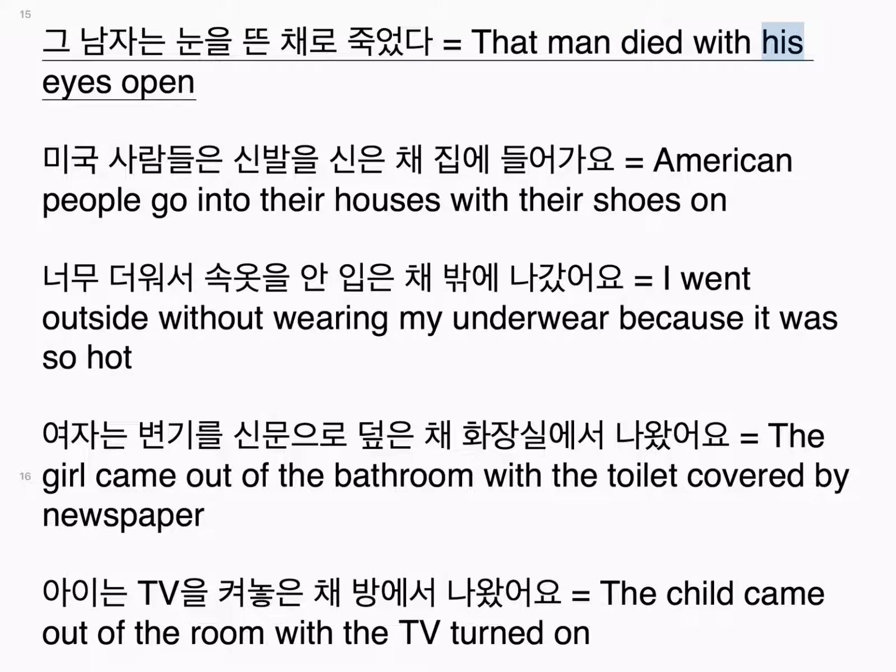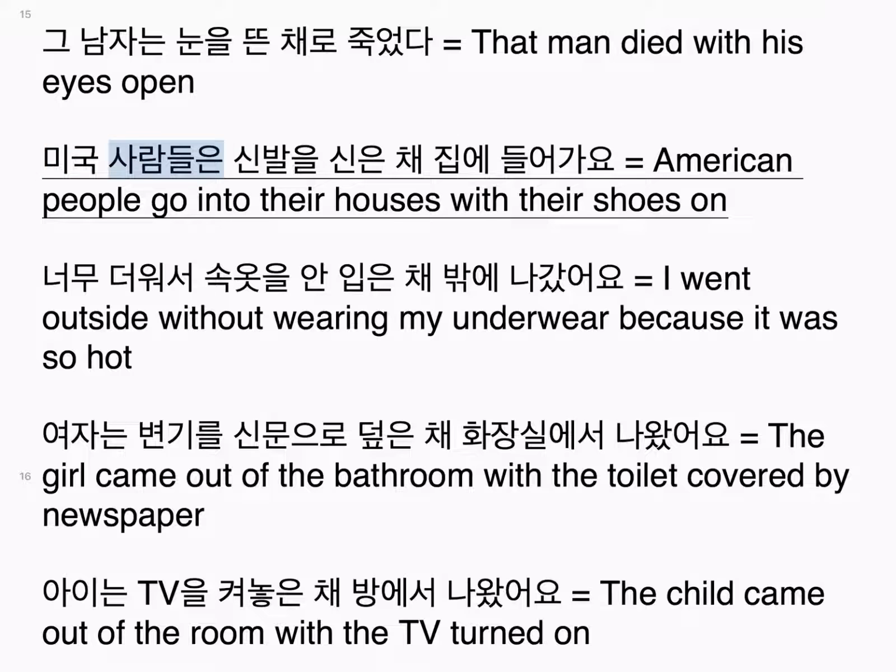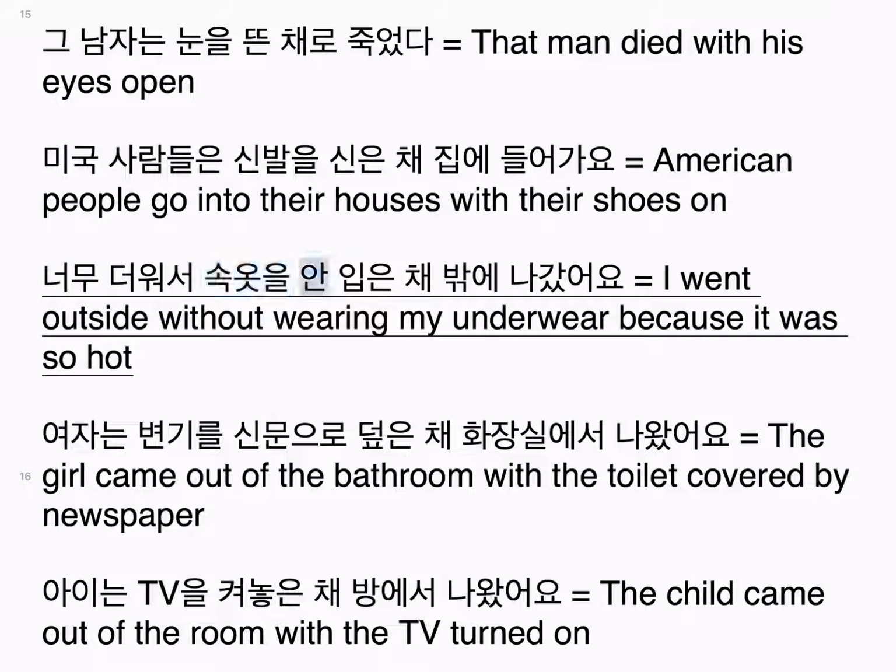That man died with his eyes open. 미국 사람들은 신발을 신은 채 집에 들어가요. American people go into their houses with their shoes on. 너무 더워서 속옷을 안 입은 채 밖에 나갔어요. I went outside without wearing my underwear because it was so hot.